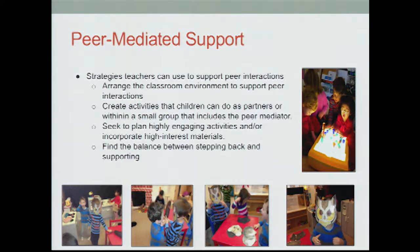And then we get to where he's wearing the mask, he's totally involved in the play, and that is an example of spontaneous peer mediators. Those two kids never played with him before, but they're all in this common space playing with the same things, and that's what happened.